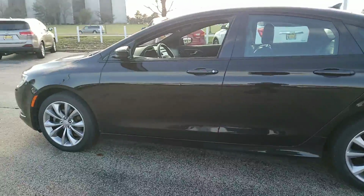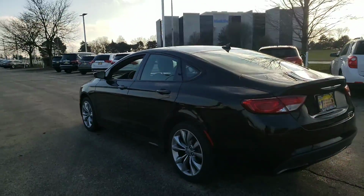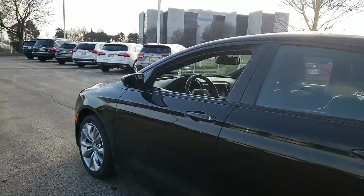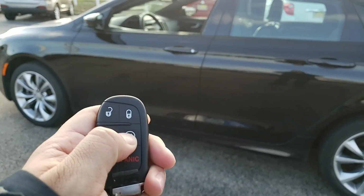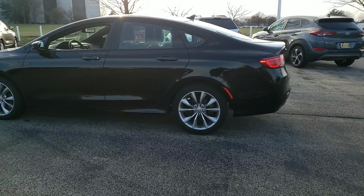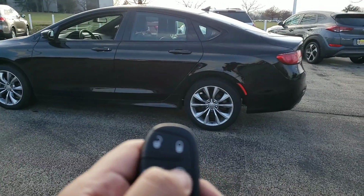Again, it is still available. Just got back from detail and it's ready to go. So it's been fully inspected as well. The nice thing is it has a factory remote start. You can also turn it off through here.